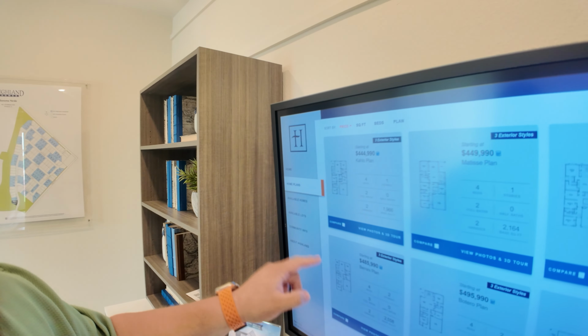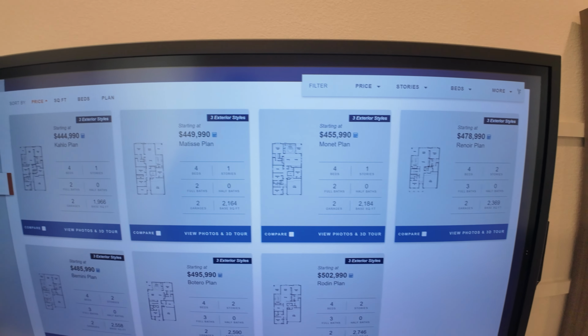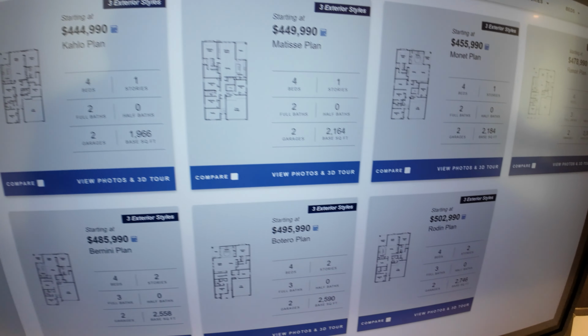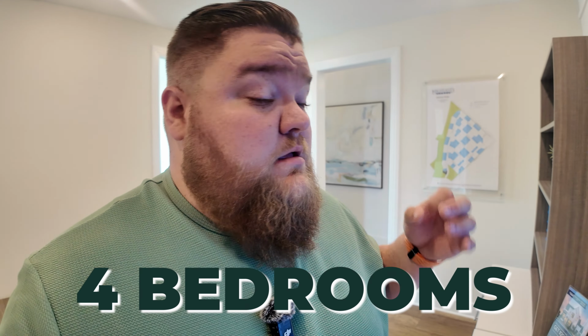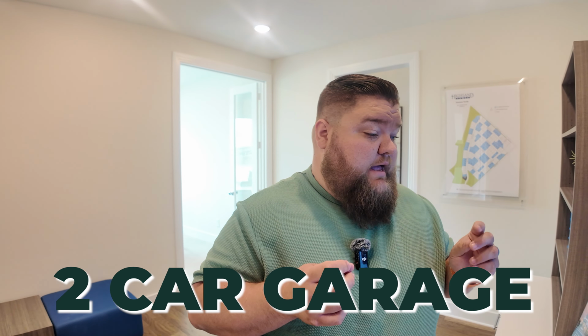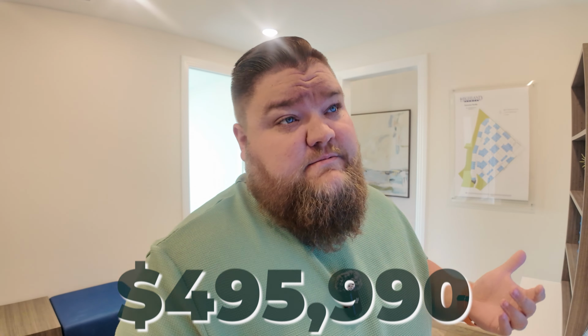We've got 1, 2, 3, 4, 5, 6, 7 different plans with the base price starting at $444, going all the way up to $502. And this plan that we're standing in, this Boltero plan, is a 4-bed, 3 full bath, 2-car garage base plan, 2,590 square feet, starting price $495,990. Again, subject to change depending on when you're seeing this video.